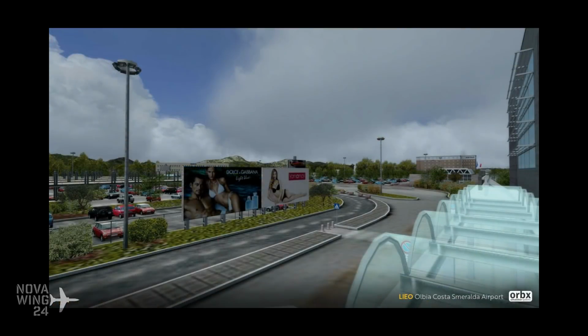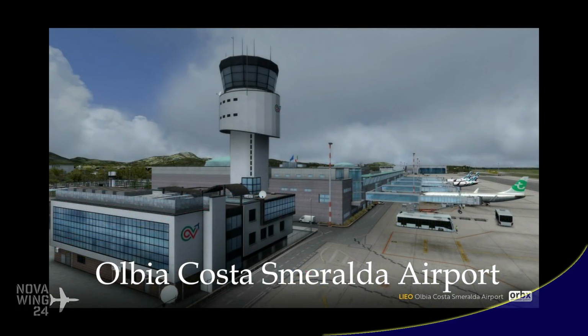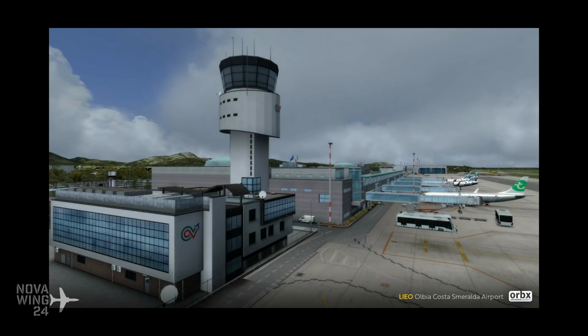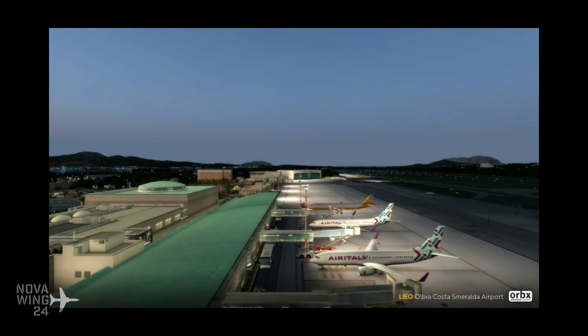And continuing on with Prepar3D V4 releases, this is actually an interesting one. This is Olbia Costa Smeralda Airport. That's a mouthful, sure. Anyway, this is an airport in the northern part of the island of Sardinia, which is just an island off the coast of mainland Italy. With a population of 60,000, it is a very popular tourist and commercial hub for the region.